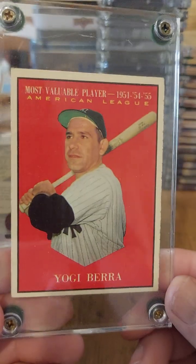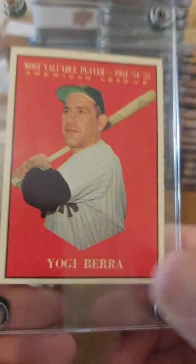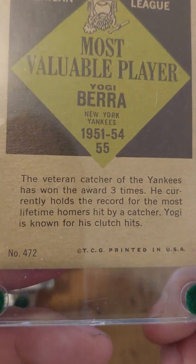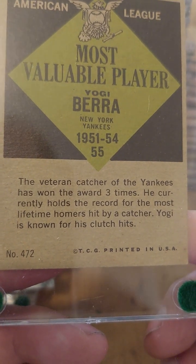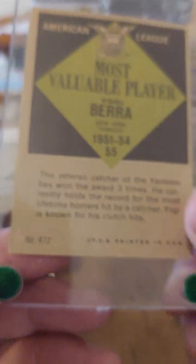And we got Yogi Berra. Love his Yogiisms. Look at how nice that one is. MVP. Let's see what he got. 51-54. Catcher, of course, one of the best. 3 times. Currently holds the record for most lifetime homers. Wow. Clutch hit. Mr. Clutch. Again, high number. I think the whole series is all high numbers.